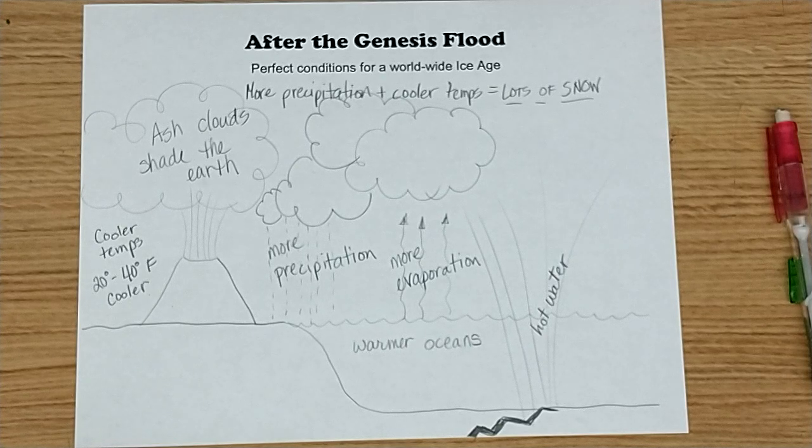Back to the book. Today, a wide variety of climates exist around the world. Areas near the poles are cold all year round. Areas near the equator are generally tropical. Some areas are deserts. Most areas are temperate and experience changing seasons. Despite the effects of the flood, God has still provided us with a planet that has a climate that allows us to survive and thrive.